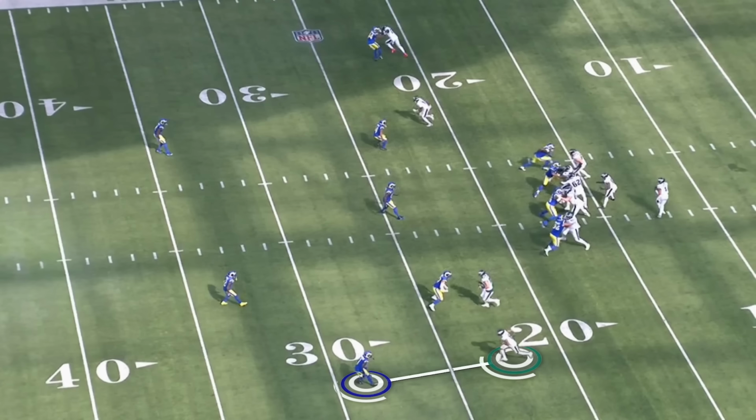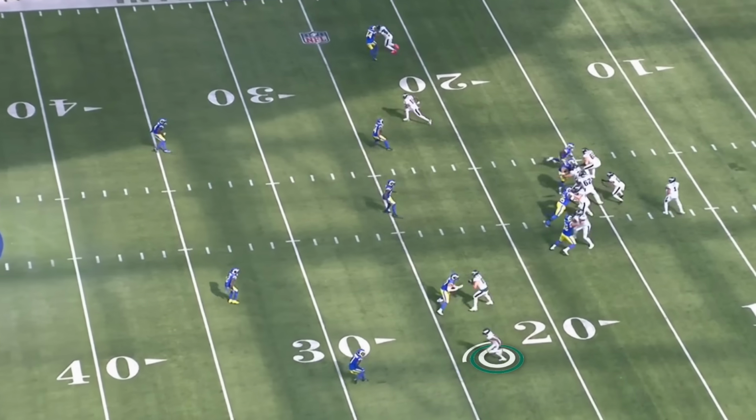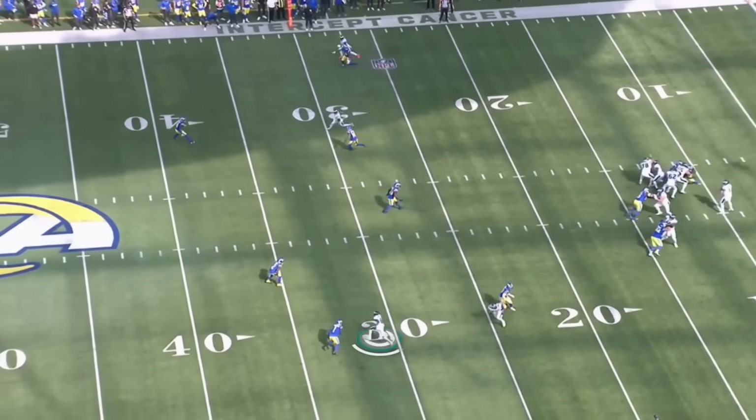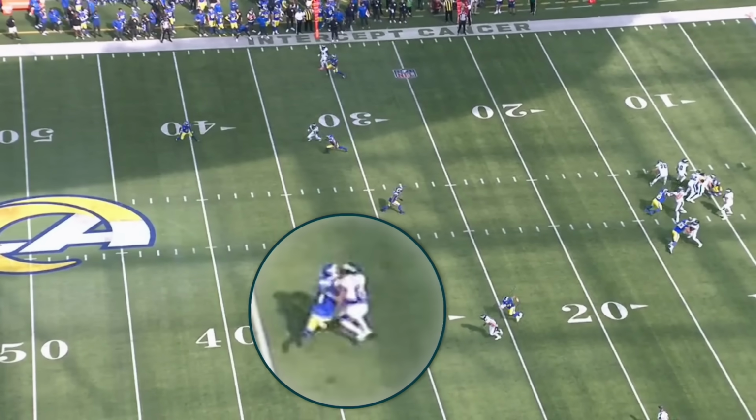Watch Devonta Smith. He's going to run a post route here at the bottom of the screen where he's going to work vertically up the field and then work towards the middle. He's going to attack the deep middle of the field. This is Jalen Hurts' first read on this play. Now, as we watch the route develop, you're going to see he starts working inside, and that corner, he is going to plaster this route. This probably could have been an illegal contact penalty down the field, but watch.